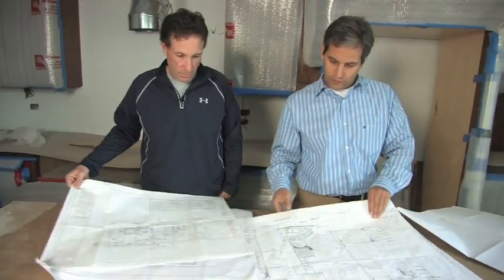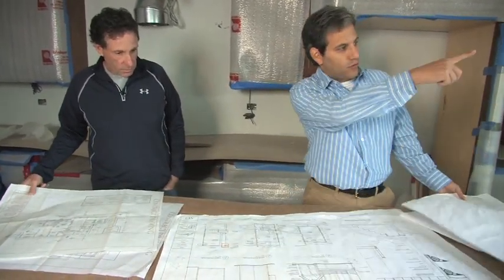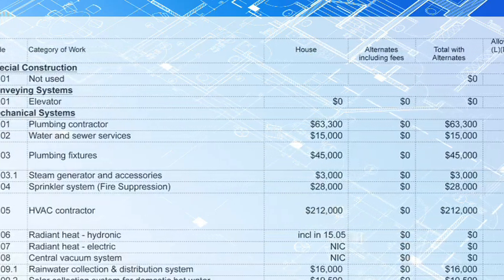If it's a smaller project, a lot of times we just have a direct relationship with the homeowner. If it's a 1 or 2 or 3 month project, we do a monthly billing, but it's still an itemized bill, and they'll see what we've completed so far and what's left to do.